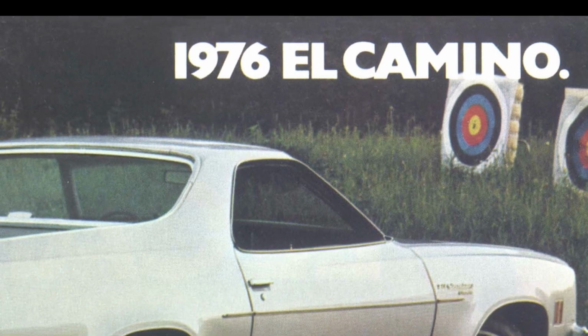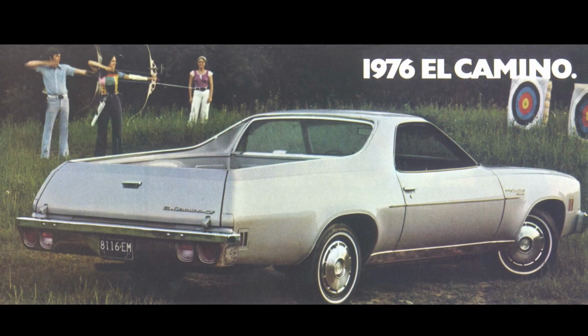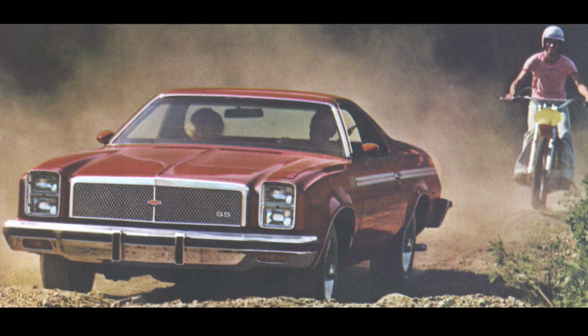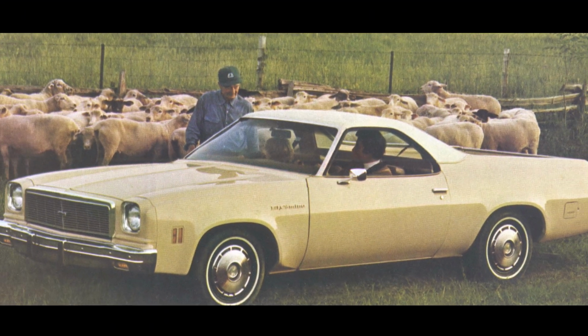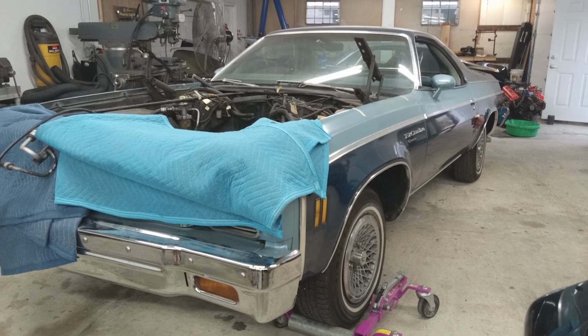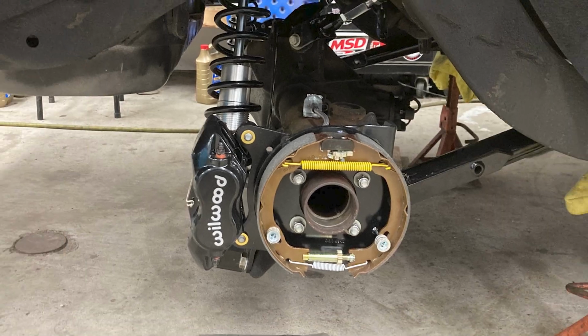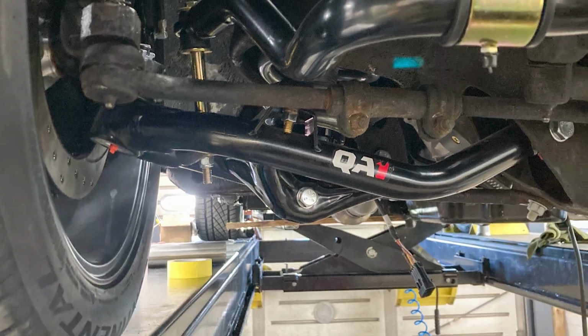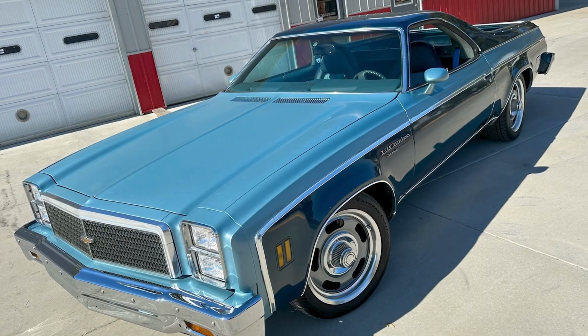When a great customer asked us to find a 76 El Camino, thoughts of an underpowered and overweight colonnade-style truckster came to mind. The good thing is that it wouldn't have to stay that way. Today, there are tons of great parts available to boost power and performance from cars of this often overlooked era.